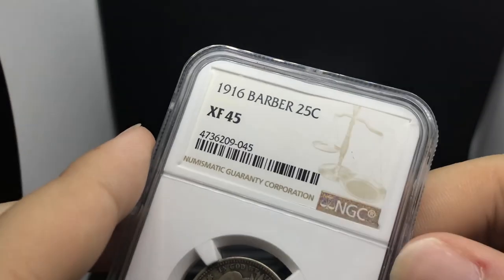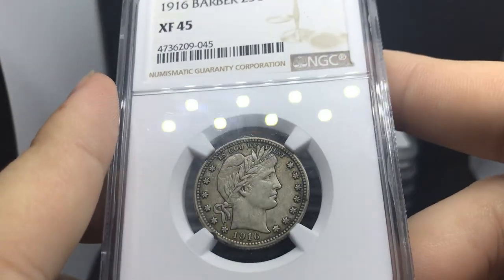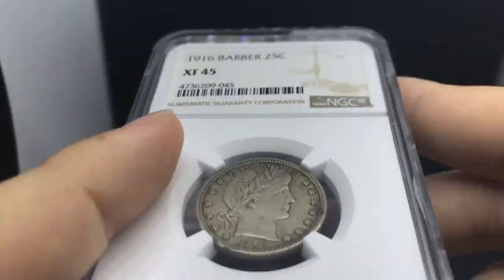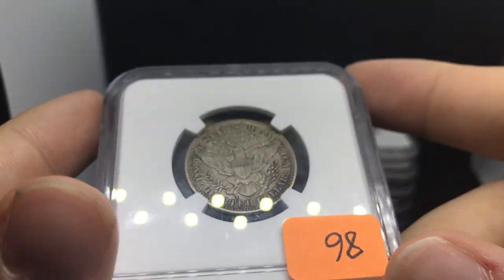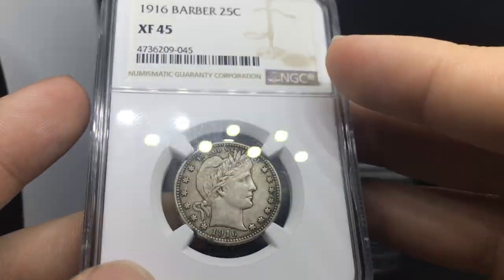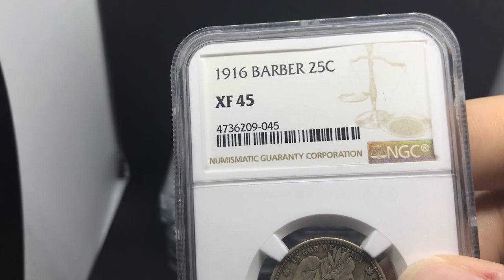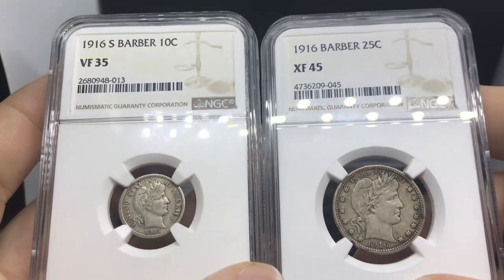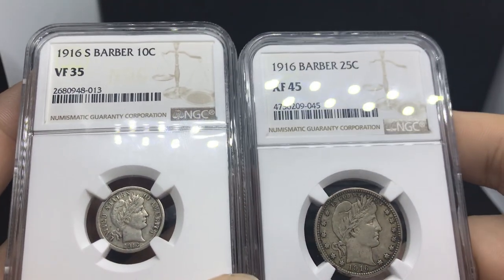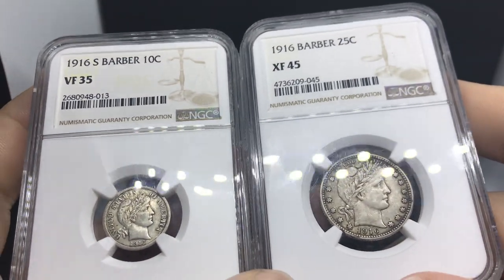Let me show you this 1916 Barber Quarter. This one's a little bit more original in my opinion, not as tampered with. It's a little dark, which is okay. It's what you see on a circulated coin most times. But stuff like this helps me get my feet in the door. We got a 1916-S Barber Quarter, so someone's wanting to fill a set of circulated, halfway circulated coins.